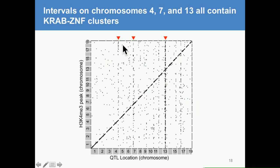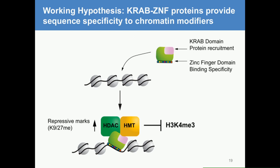When we look back at our map here, the QTLs on 4, 7, and 13 all contain these clusters of KRAB zinc finger proteins as well. So our working hypothesis at this point is that we have no evidence that these are what is influencing this, but it makes a nice story to say that these zinc finger domains give binding specificity, where the KRAB domain could be a protein recruiting domain. When it interacts with chromatin, it's known to recruit both histone deacetylases as well as histone methyltransferases that increase the repressive marks that we think are at this locus, and therefore could inhibit the active H3K4 trimethylation that we see. And so this gives us some hypotheses to test going forward.